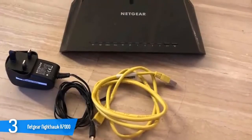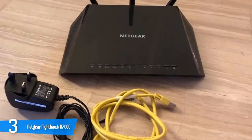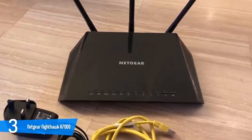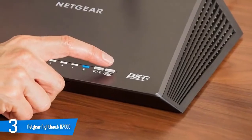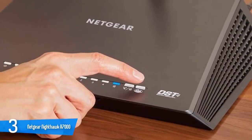On the rear you'll find the connectivity ports consisting of 4 gigabit LAN ports, a WAN port, a USB 2.0 port and on the front you have a USB 3.0 port with all the LED indicators corresponding to functions. Spec-wise, the device has a 1 GHz dual-core CPU with 128 MB of flash memory combined with 256 MB of RAM.